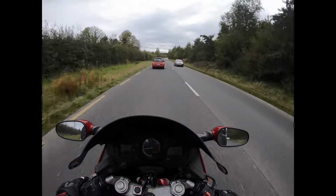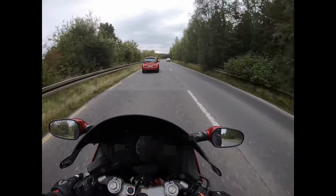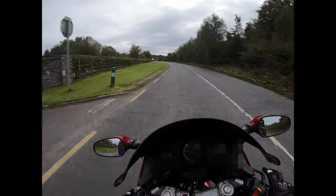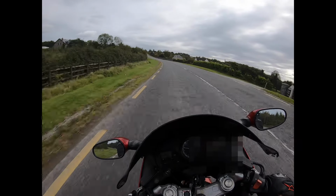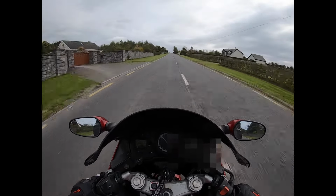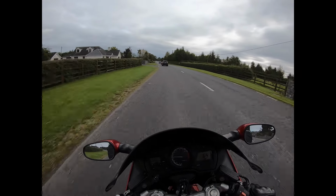Twenty years ago I'd have just shot through the middle of that traffic, doing the old lane split and stuff. Trying to mature a bit now. I have got a broken white line. It's so much fun.